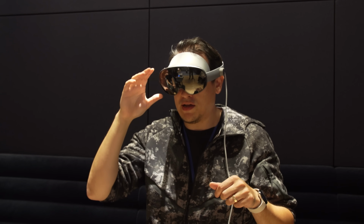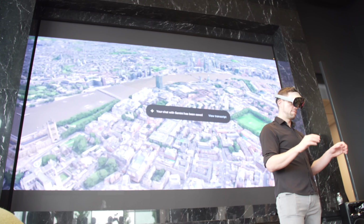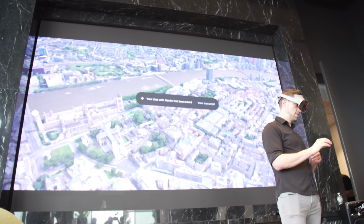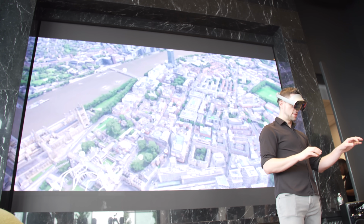Can you take me to Taipei? Oh, all right, cool. I'm presented with a big globe of the Earth, and you can either ask Gemini to take you to a certain place, or you can navigate around using hand gestures.